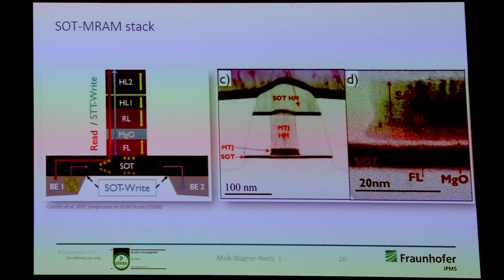And we want to start now on this SOT-MRAM. You see a sketch. It looks very simple, but when you consider which films you really need for this sketch, you end up with 33 single films. This is shown here in the TEM. Here you have 33 single films which are sandwiched on top of each other. And this is the first question that I have.